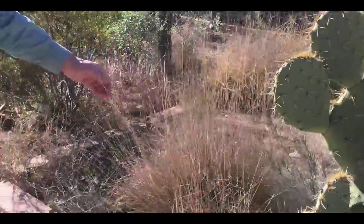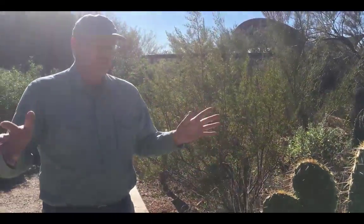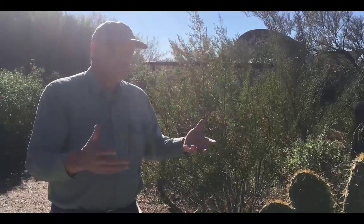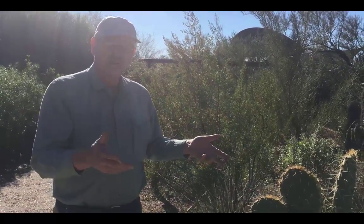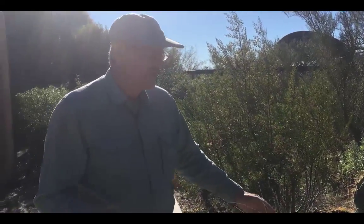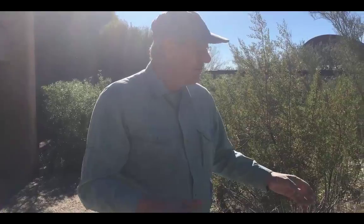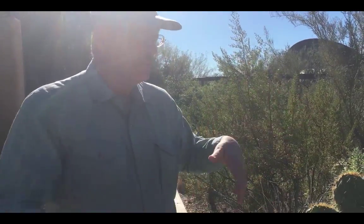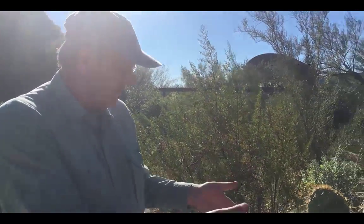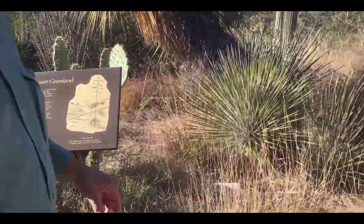And it actually looks pretty good. Remember, it's January. These are almost all warm season grasses that grow primarily during the summer season, during the so-called Arizona monsoon, typically beginning in July and running through mid or late September. So this still looks pretty good, and that's because they managed to pour a lot of water onto it. Notice the cactus is pretty dominant, as well as the agave, but there's quite a bit of grass here.